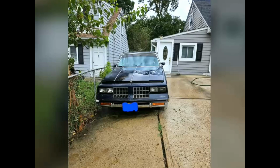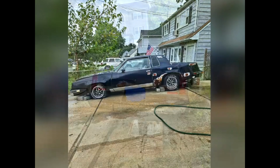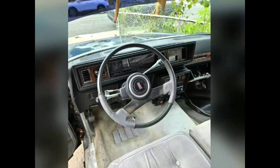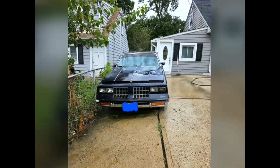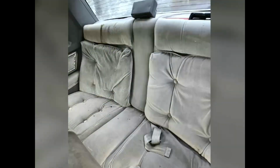For a seasoned wrench turner or someone eager to dive into a rewarding restoration, this Olds could be a satisfying garage project. Whether you're a die-hard Oldsmobile fan, a classic car enthusiast, or someone just looking to get behind the wheel of a nostalgic ride from the Reagan era, this 1983 Cutlass Supreme has undeniable potential. It's not perfect, but at $1,500, it's priced to sell and ready for someone to bring it back to life or enjoy it just the way it is.